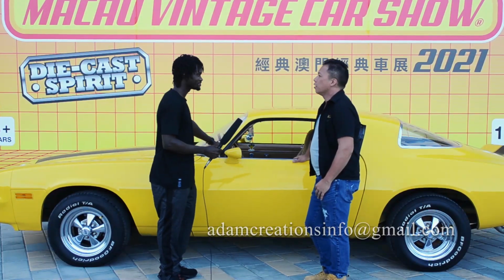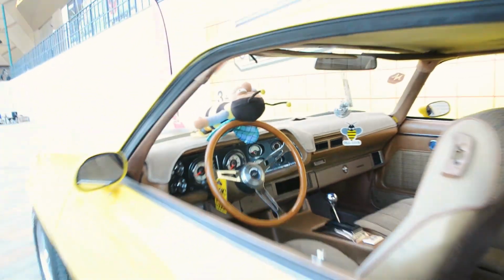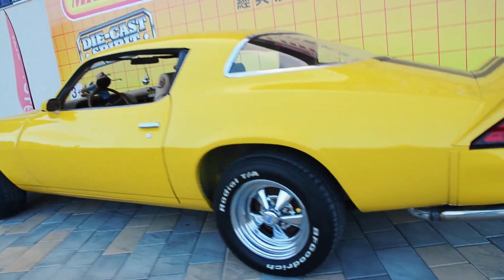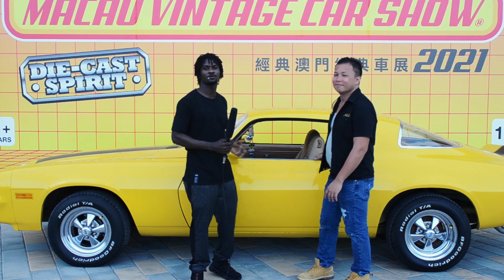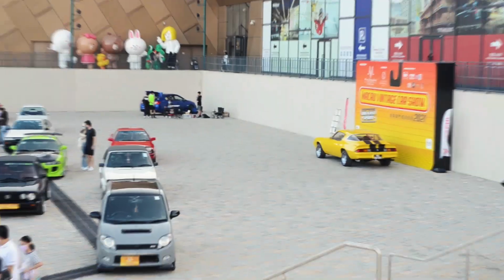Oh, I see. How old is this car? It's the same as me, 1978. 1978? Yeah. That was when this car was made. And that was the year you were born. 1978. Ah, that's interesting. That's beautiful. So, we have been talking to the president of the organizers of the Macau Vintage Car Show.